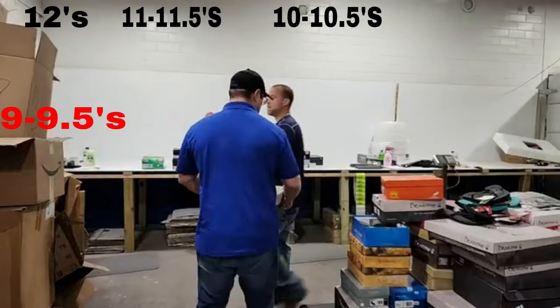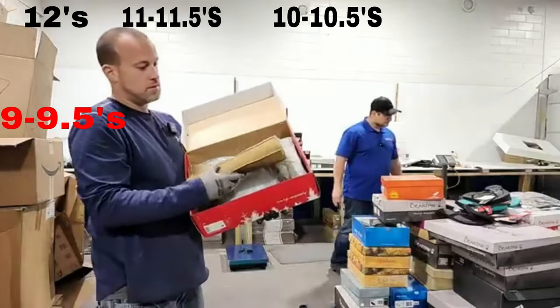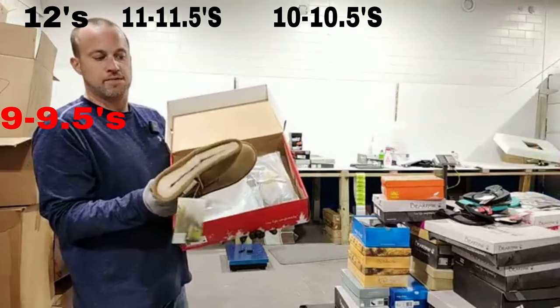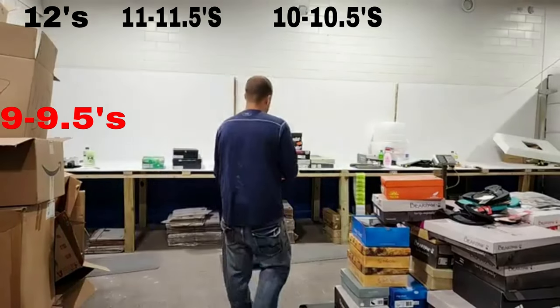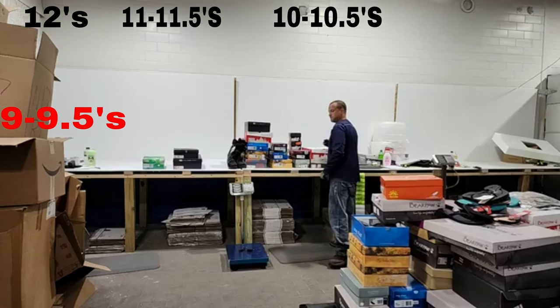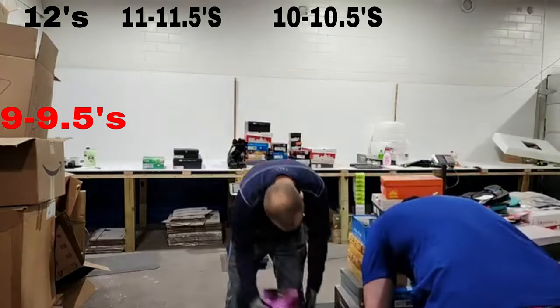Size 9 bear paw. A little higher with the boot there. If you ladies got size 9 feet, you got a wide selection to look from with us. All right. I think we're getting down to the very nitty gritty of our nines. I think it's time. We got a size 9 right here. Absolutely.